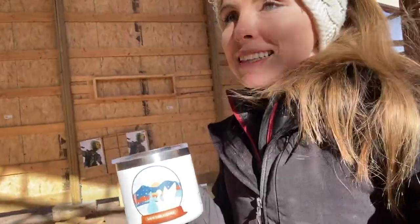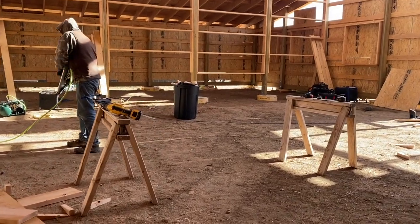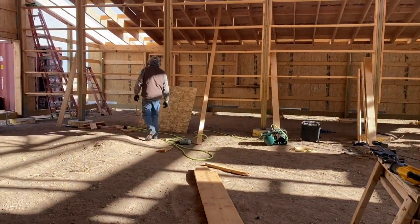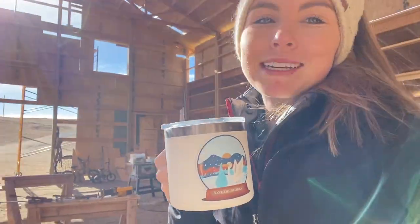Alright, it is New Year's Eve, and well, we aren't officially tied in. We are going to be ending the year in pretty good shape because, as you can hear, it is incredibly windy outside, but we are inside the house, out of the wind, for the most part. I can't wait to see what 2023 brings.